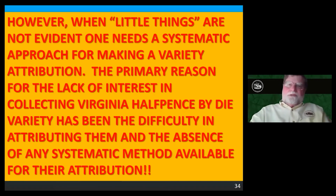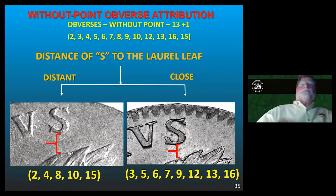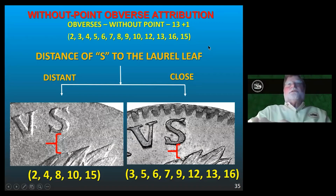But the point is that there are a variety of things that you can use to make a determination and distinguish one variety from another. So let's take a without point obverse. If you take a look here, we have 13 different ones. There are 14 obverses without a point. I left the number 1 off because it's the Virginia penny. It doesn't have a point. But these are the 13.